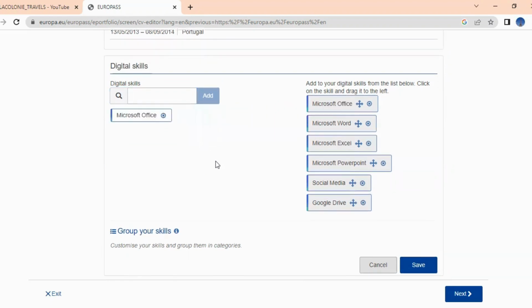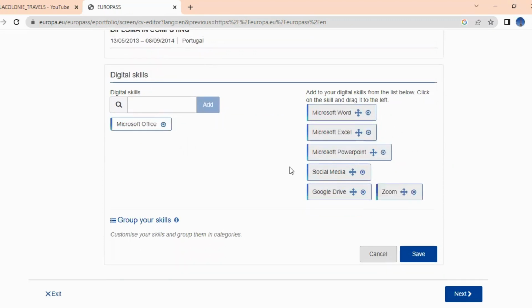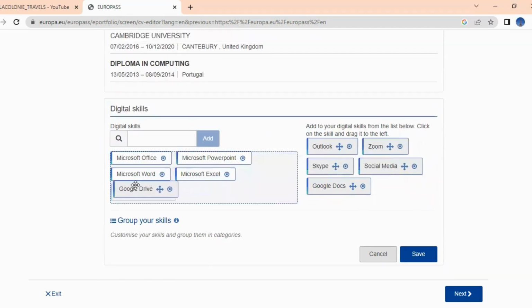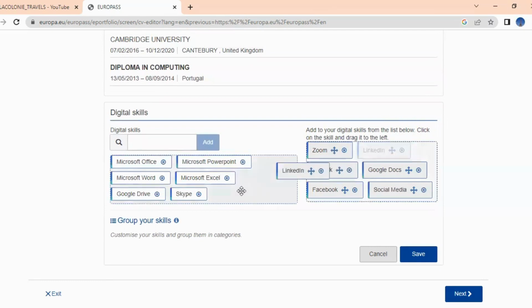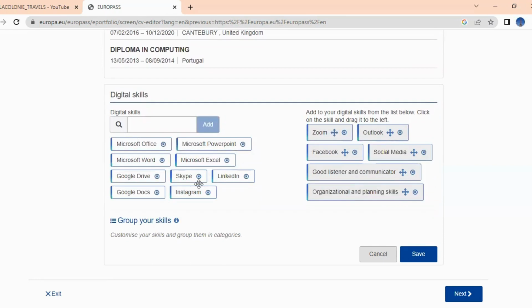Microsoft Office, I want that. And then I go again and say I want PowerPoint and click on it and drag it this way. So Google Drive, you click on it and drag it as well. All right, when you're done, you click on Skype, you add it as well. Okay, so little by little, you had LinkedIn, add it as well. However, if you don't want to click and drag, you can also type in this box here. Let's say, for example, I add Microsoft Teams.